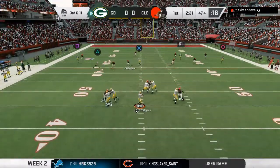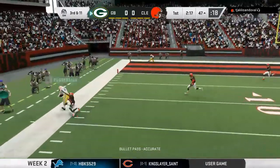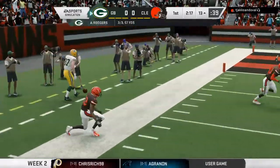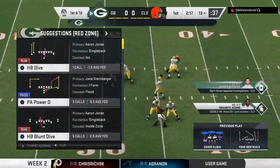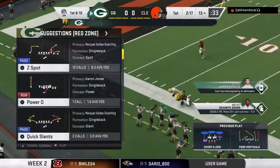Shotgun now for Rodgers. He's going to fire one deep left side. This is caught inside the 15. And he'll go out of bounds inside the 15-yard line. They'll get 34 yards there.